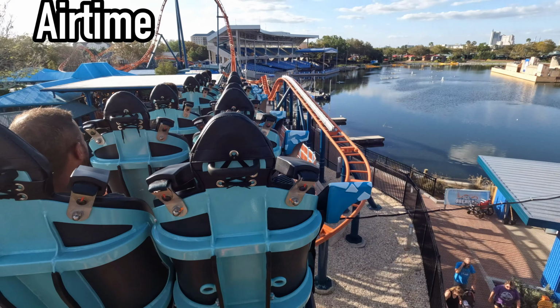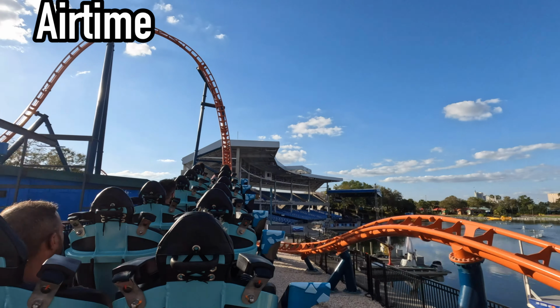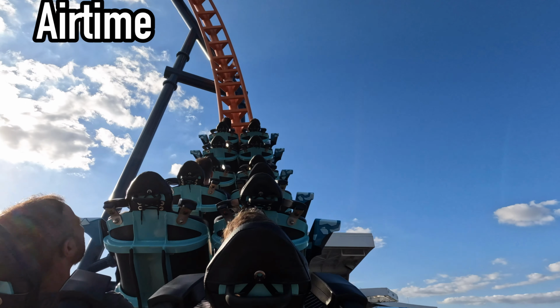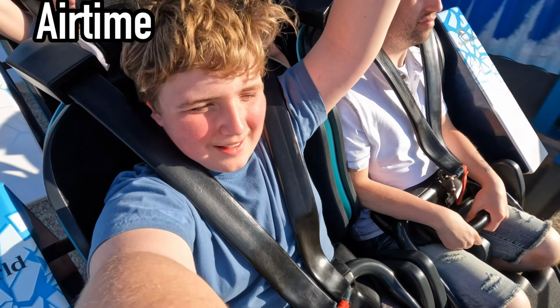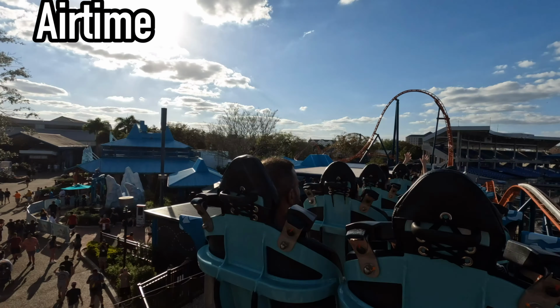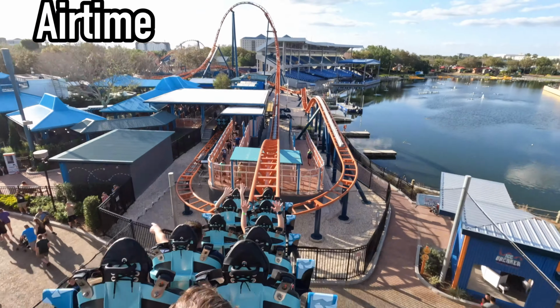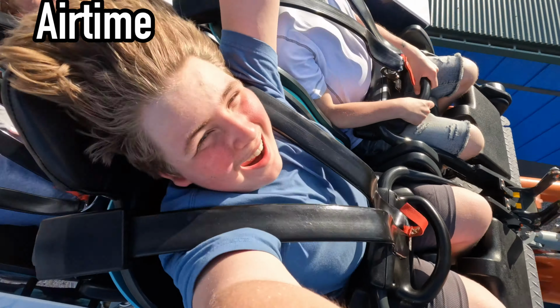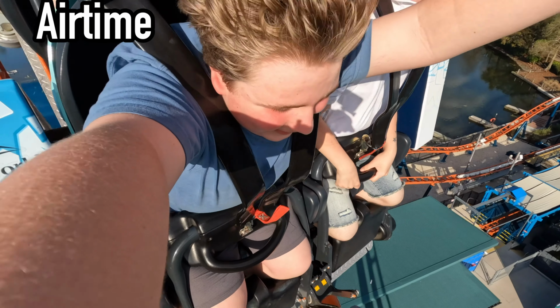Our next category is airtime, and this is a category that Icebreaker definitely stands out in. Icebreaker has a bunch of airtime-filled moments, like those 2 airtime hills after the launch, the airtime hill going into the gigantic 100-degree spike, then out into the launch, then into another airtime hill up over the top hat. And then down, you get airtime on that.